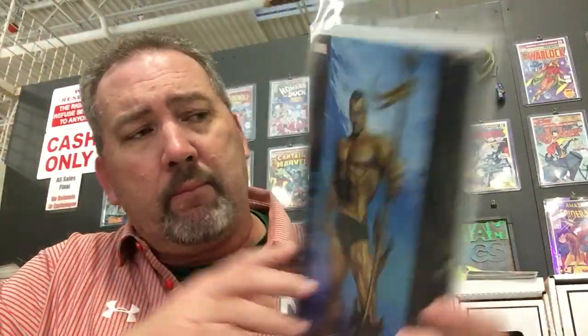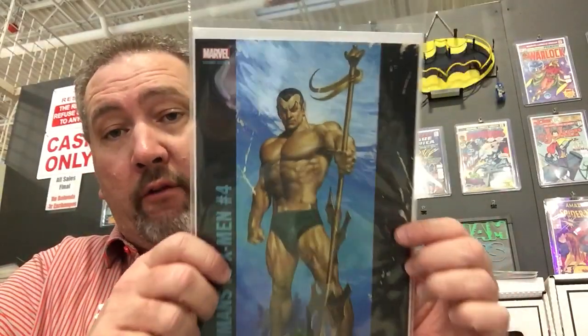The Buscema variants. This is Submariner. Inhumans versus X-Men with Submariner on the cover, number four. Hard to find these in high grade because of the black border. And a lot of places, I heard, didn't really carry them. So that's kind of weird.